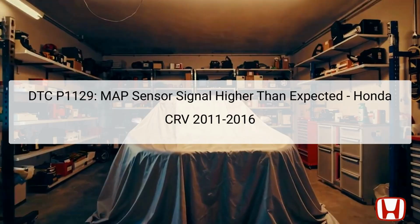Welcome to our troubleshooting guide for DTC P1129, which refers to a MAP sensor signal being higher than expected. The DTC is related to the Powertrain Control Module, PCM, and signifies a potential issue with the manifold absolute pressure, MAP, sensor. The MAP sensor is essential for measuring the intake manifold's pressure, providing critical data for fuel injection and ignition timing. In this scenario, it's crucial first to understand the vehicle's diagnostic capabilities, including freeze data and onboard snapshots. Gathering this data will help to guide troubleshooting steps and accurately identify the cause of the error.